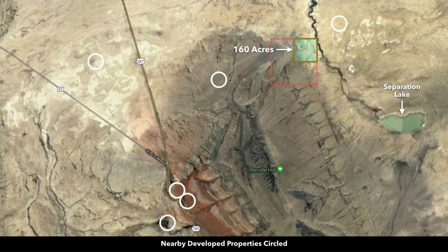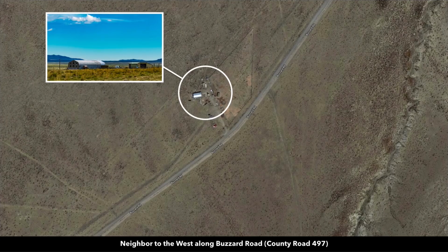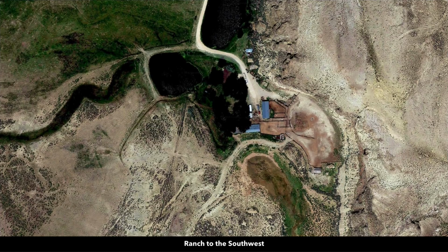You can see their home pointed out right there. And then here we have some of the other nearby landowners that have developed their properties. There again you can see his home just off of Buzzard Road. The other landowners have working ranches with accessory buildings, corrals. They often have a main home.